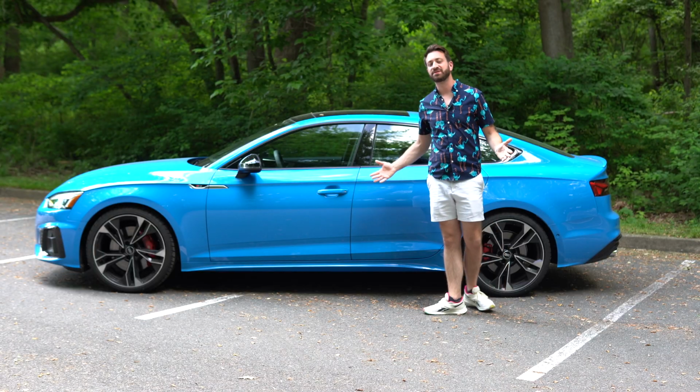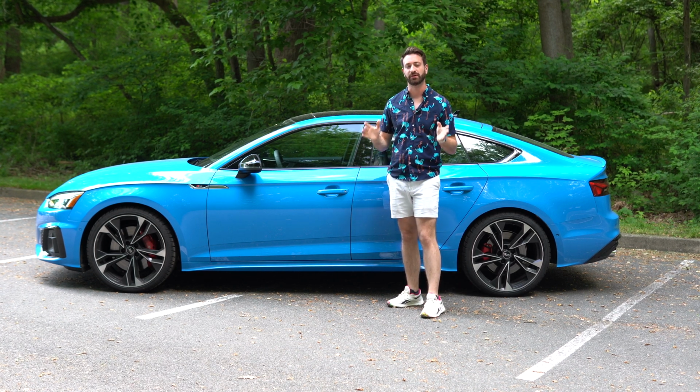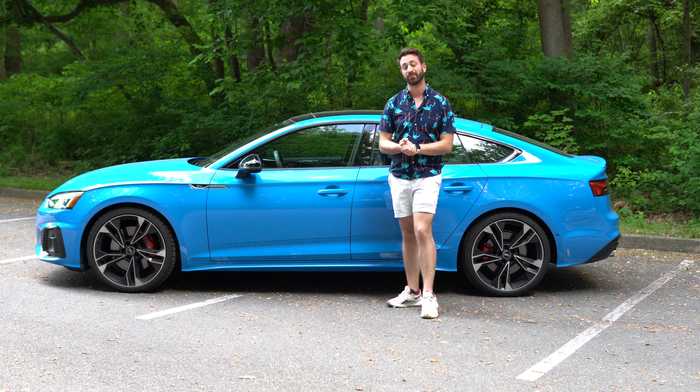All right, and that is it for this review of the 2022 Audi S5 Sportback in this beautiful turbo blue. Like I said earlier, please don't buy this car in gray. It would be doing a disservice to the fabulous paint color that is available here in turbo blue.